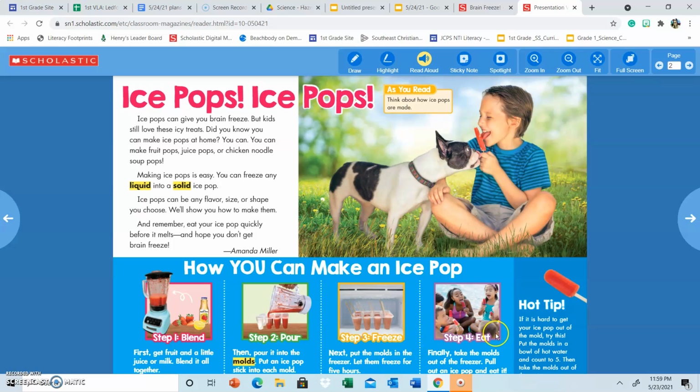Step 4. Eat. Finally, take the molds out of the freezer. Pull out an ice pop and eat it. Hot tip. If it is hard to get your ice pop out of the mold, try this. Put the molds in a bowl of hot water and count to 5. Then take the molds out of the water.